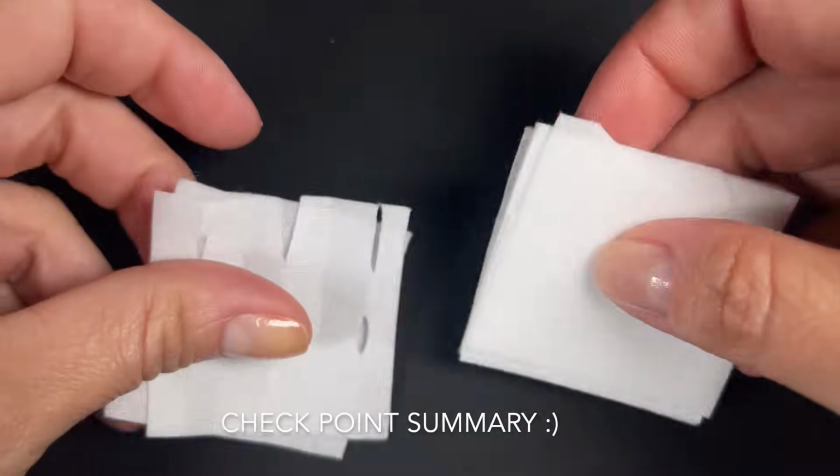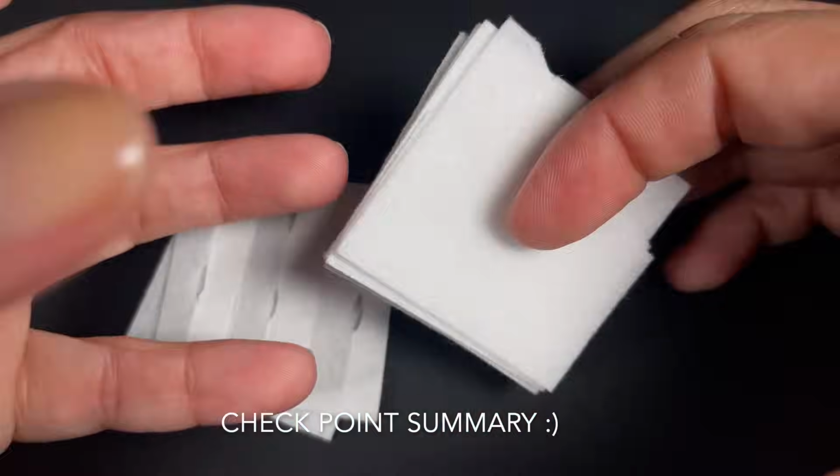All right, I've talked about a lot of stuff because sometimes I have to go on side tangents to paint a picture for you guys.